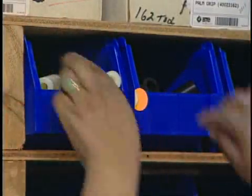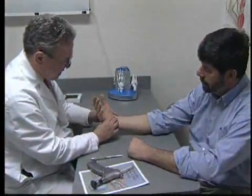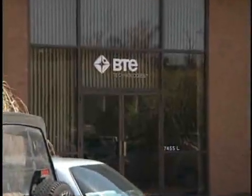At BTE Technologies, our employer customers have received incredible results. We do this by matching the physical requirements of the job to the worker's capacity. By preventing workplace injuries and then having post-injury services in place afterwards, corporations may be better able to manage their losses.